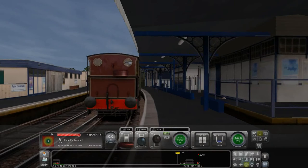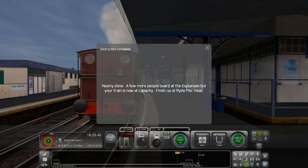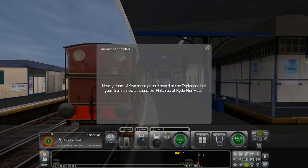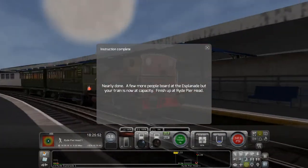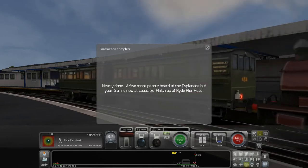Can't wait to see if I lose any points. Timer's penalty? What? It's rubbish. Nearly done. A few more people boarding at Ryde Esplanade, sorry, I don't know how to read that. Sorry, but your train is now at capacity, finish up right ahead. Okay.